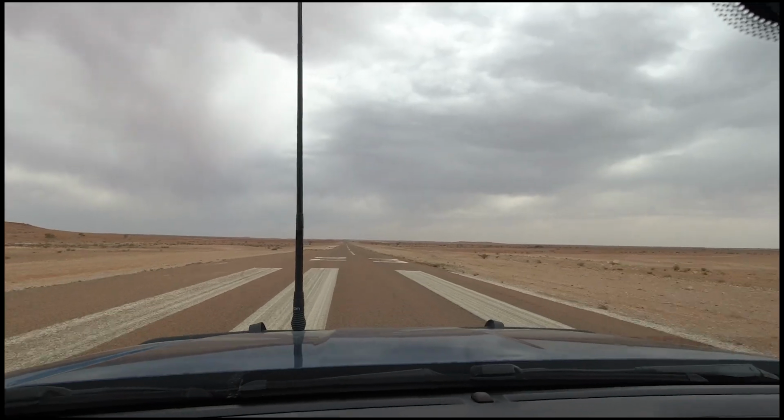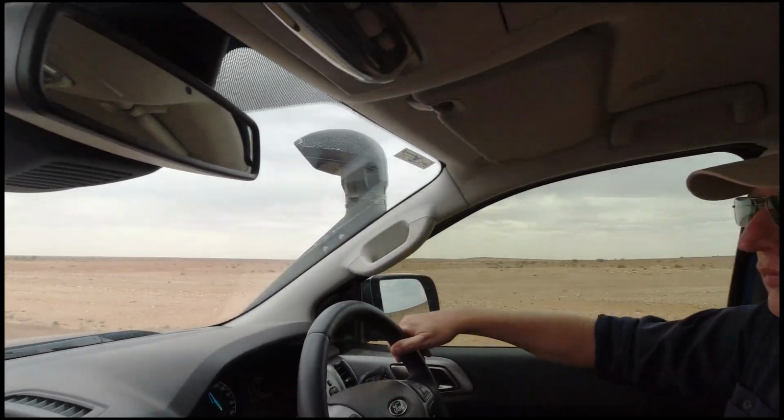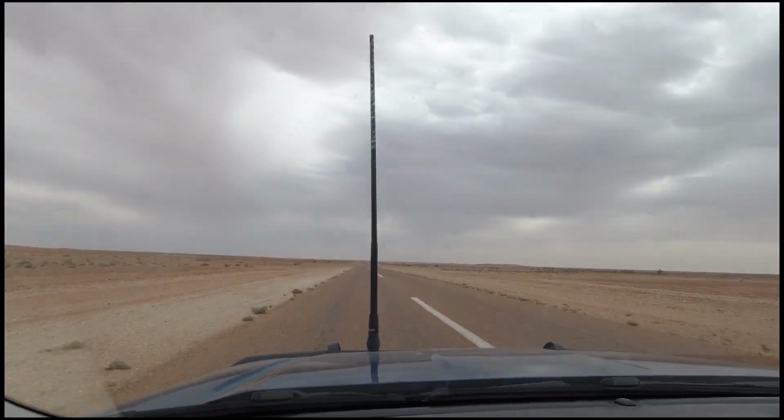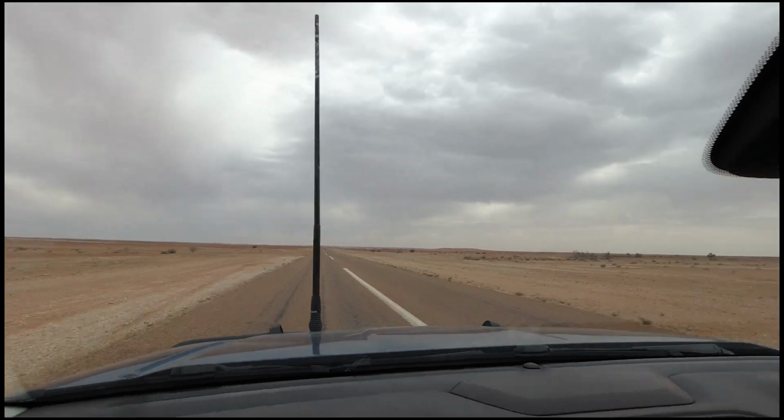So they have these emergency landing zones that you're not allowed to stop in. They're for planes that need to do an emergency landing. So we're driving on that. What if a plane came down at that time? That'd be really interesting. Get out of the way, get out of the way, get out of the way.